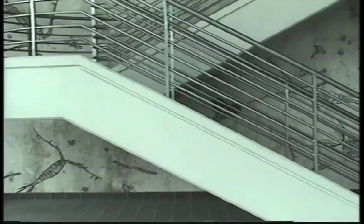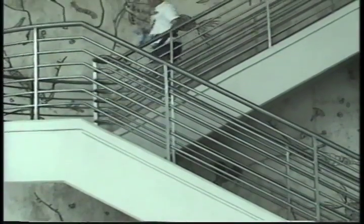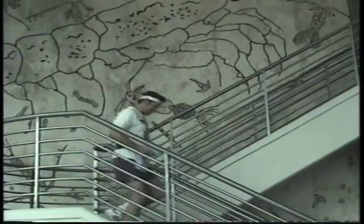The potential, if there's a collaboration between artist and architect and landscaper and client, is great, that the art really goes beyond an image or an object and it goes into the entire feel and tone of the space.